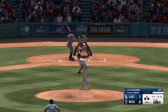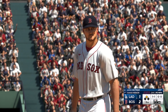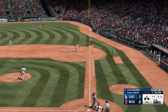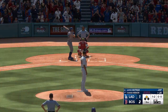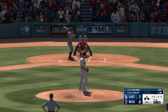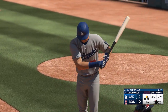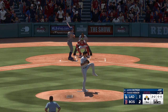Righty delivers. That misses the zone. One and one. No outs. Runner on second. Next pitch is outside. It's a good take. Two now.